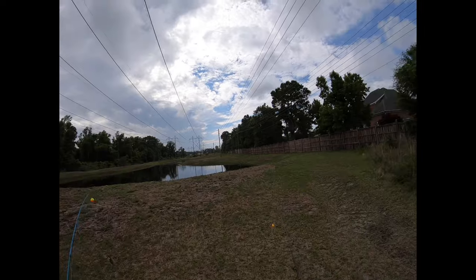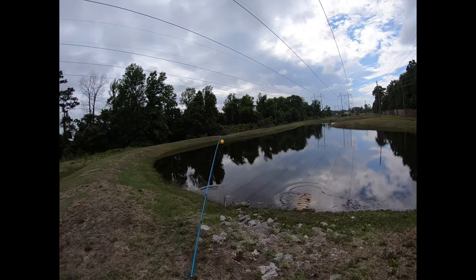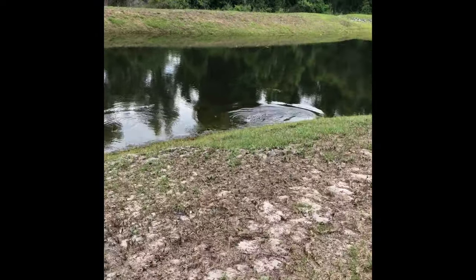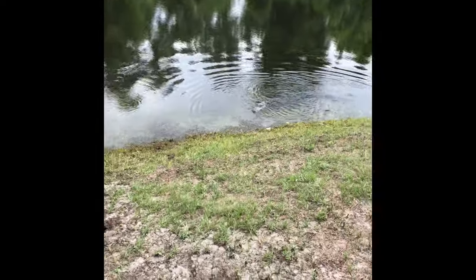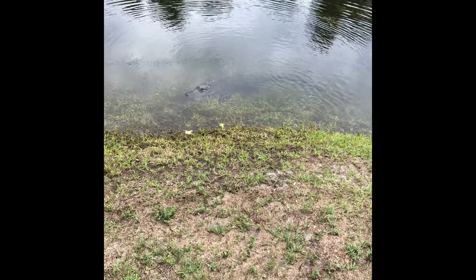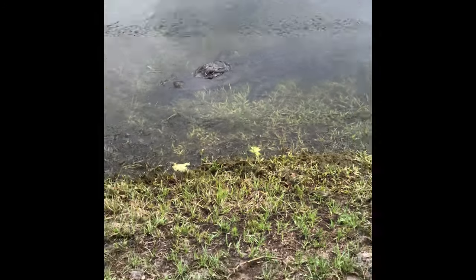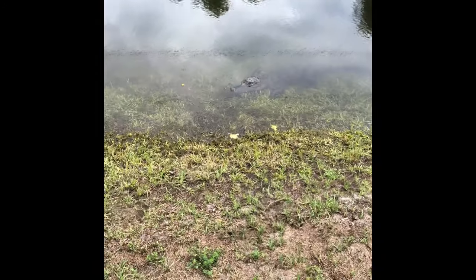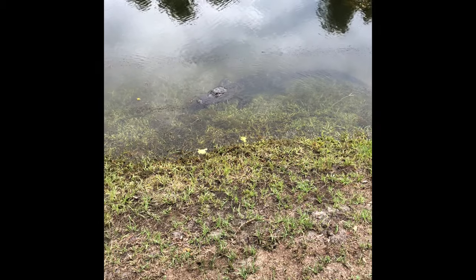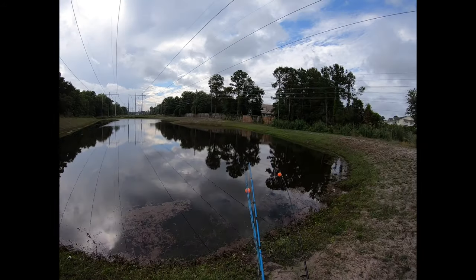Kind of exhausted the first pond. So come back here to the second pond, see if there's anything we can do here. Another good 2 or 3 hours with no bites, the bream bites started slowing down as well.